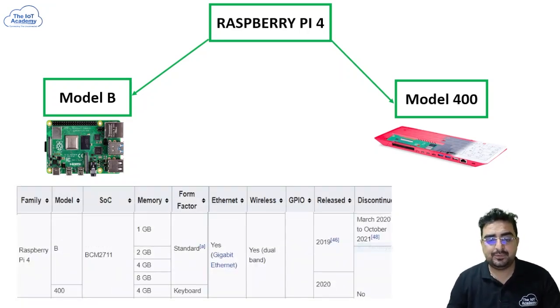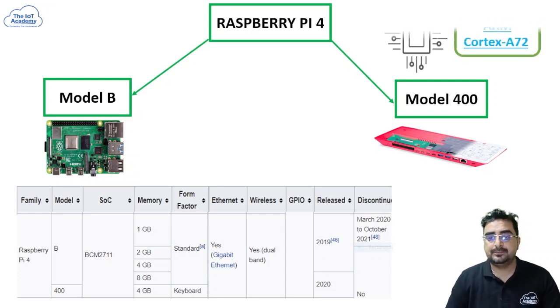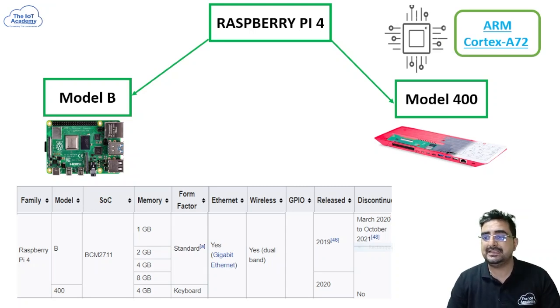If we compare, this board comes with a variety of memories. There are 1 GB, 2 GB, 4 GB, 8 GB variants in the Raspberry Pi B model, and Wi-Fi is also available. There is dual band Wi-Fi. There is high speed Ethernet available. This board was released in 2019. And another board is Raspberry Pi model 400. It was released in 2020. The processor is ARM Cortex A72 in Raspberry Pi 4.